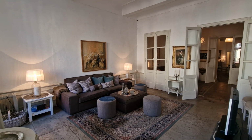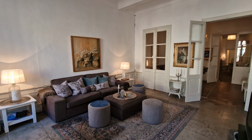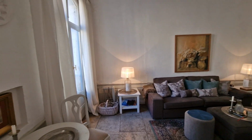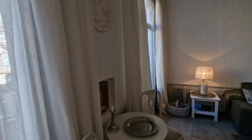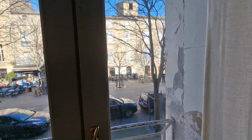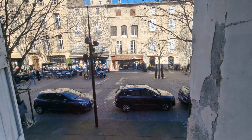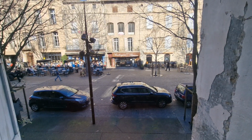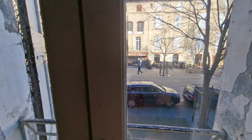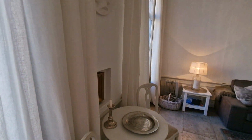And today we are in an apartment in the heart of Pézenas. Now Pézenas is the historic town in the area, and if I pan around I can show you how close we are to the centre. So you are steps away from the cafes, the restaurants, the bars, the shops in Pézenas, and yet you still have the quiet of this lovely apartment.